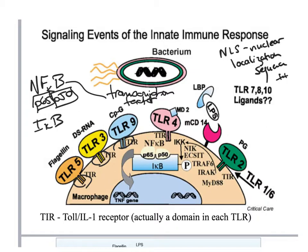Okay, let's try another simple question. What's the easiest and probably fastest way to change the structure of a molecule? What can you do to it to make it change? What can you do to a protein? Phosphorylate it. All right. You're going to see there's a ton of phosphorylation that happens. What's the enzyme that causes phosphorylation? A kinase.